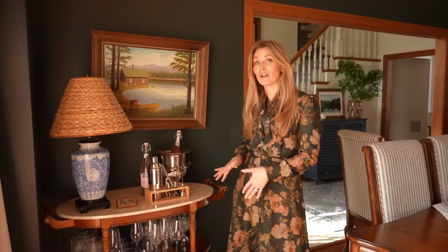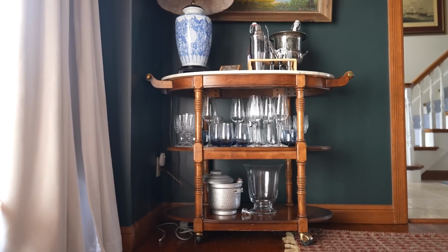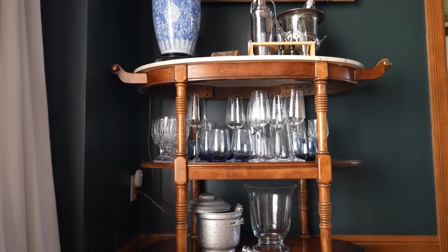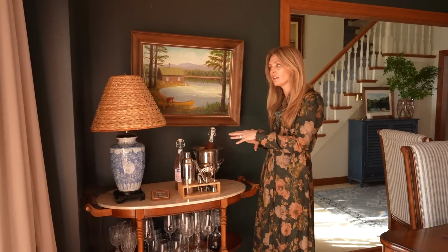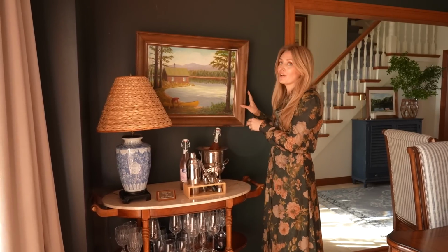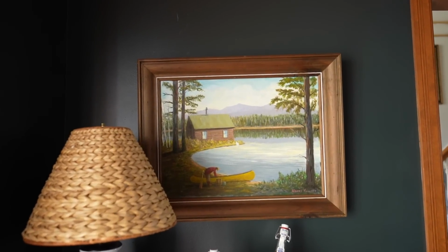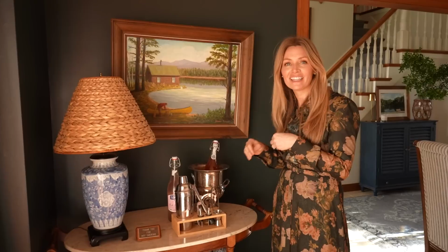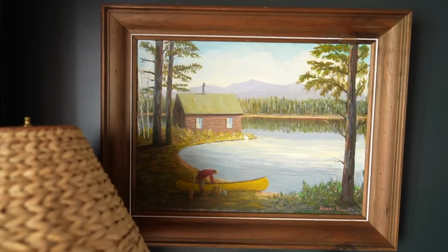So this is the bar cart in our dining room. I serve a lot of drinks from here. We have all of our bar accessories and things like that. And I wanted to be able to create even just a little vignette even within this space. So I found this painting in my uncle's shop. He has a shop in Maine called the Craft Shop, and he sells a lot of antique and vintage pieces in it. And this painting is from a Maine painter.